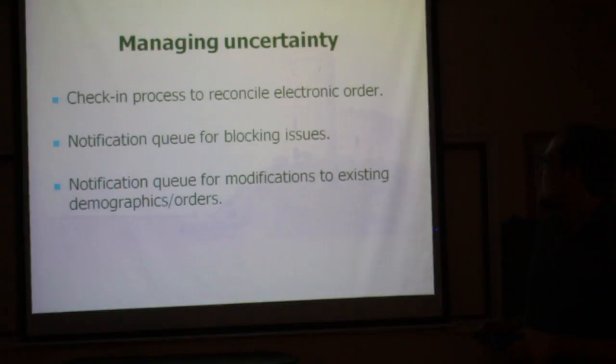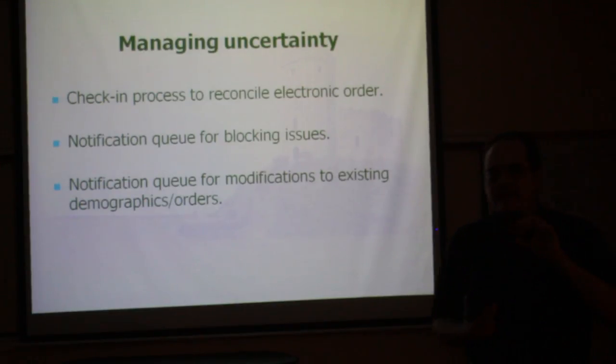For instance, having a deliberate check-in process to handle your electronic orders and orders from electronic systems would allow you to compare what is in the system already, what your CPOE system has provided for the laboratory, with the samples that came in from the courier, to make sure that there haven't been any misunderstandings.